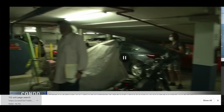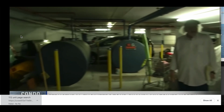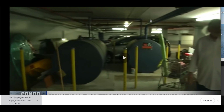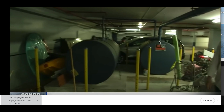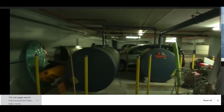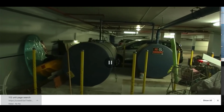Column. Flat roofs, about 7 foot. Front of the building, right there, oil. Okay. Front of the building, ramp. Useless.